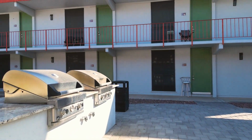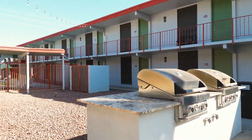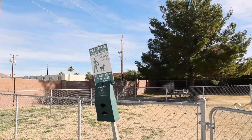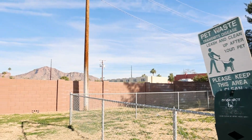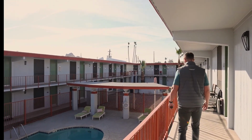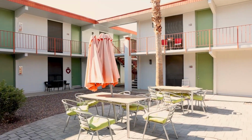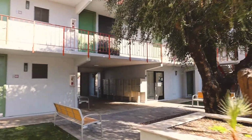There's a beautiful pool and a grill area. We have this wonderful building in the back that has the two bedrooms that have their own private little courtyard with a grill and tables, and then this private resident park and dog park as well. So I think this really lends itself to the area where people want to be active, where they want spaces to be with their families and live their life.